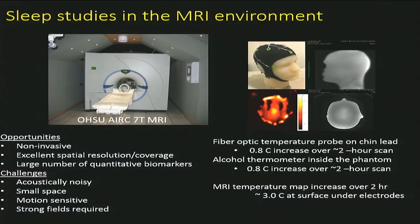So we've been spending a lot of time re-engineering what we do to make the systems quieter, to make them more comfortable, and then to couple them with devices like EEG, electroencephalograms, which couple very strongly with magnetic fields, to be able to stage sleep. Up here, we show some of the testing that we've gone through. This is an agar phantom. We can 3D print molds from MRI pictures, volume rendered, and produce these casts, and then pour agar into them so they have the same conductivity of the human head.